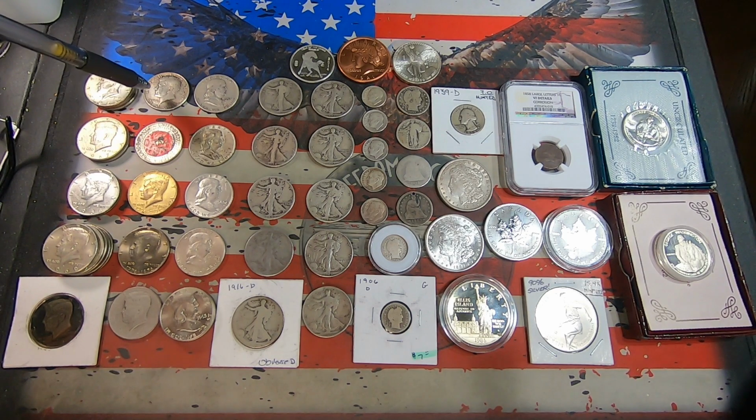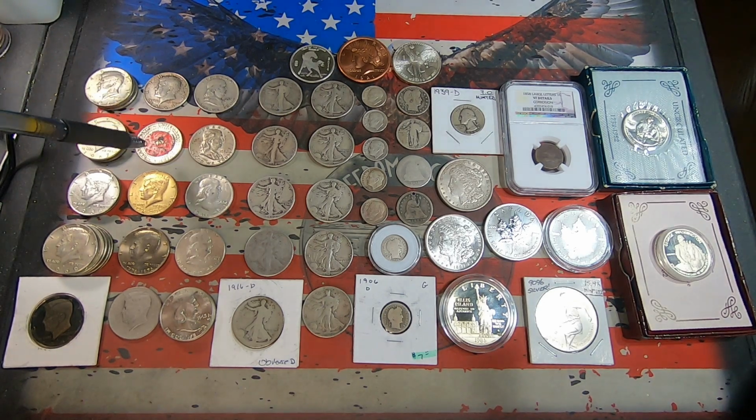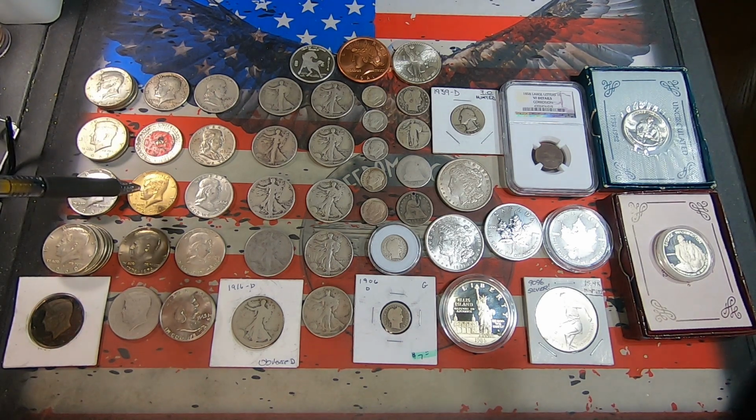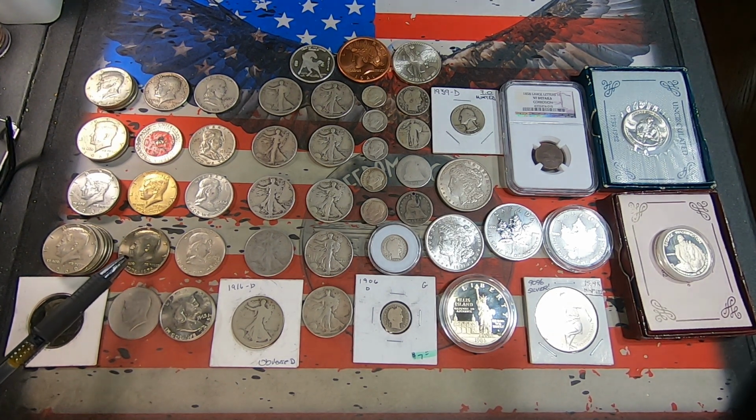Then we got a 64 Denver, 90% Kennedy up there, a little dirty. Got some clad here. There's a sticker coin there. They'll be thrown back. It is a miscellaneous find, but nothing fancy there. And then I think this is not plated, but painted. It's a gold painted bicentennial. Another bicentennial here is really nice. It does look like it maybe came out of a mint set. I'm sure he just threw that in because it was so nice.